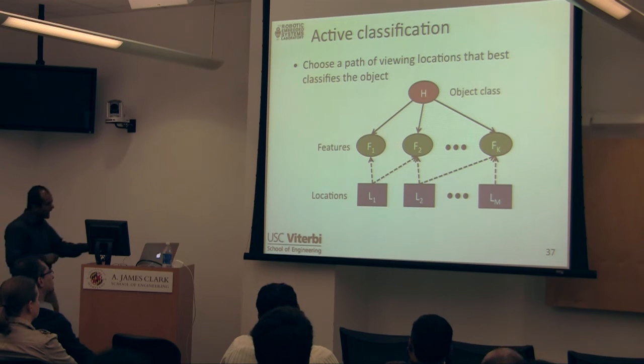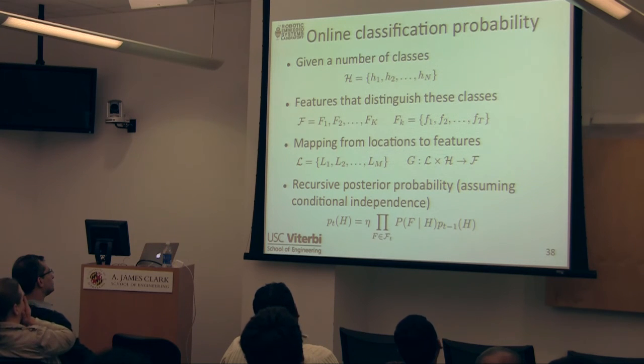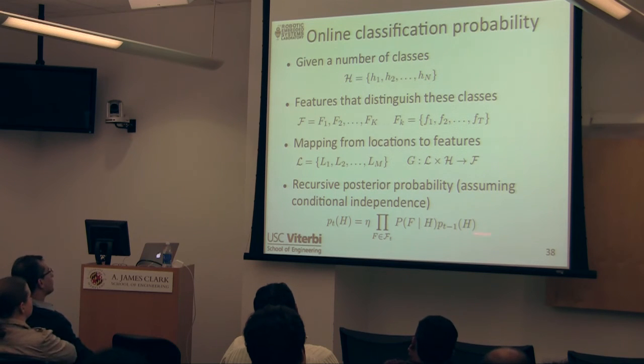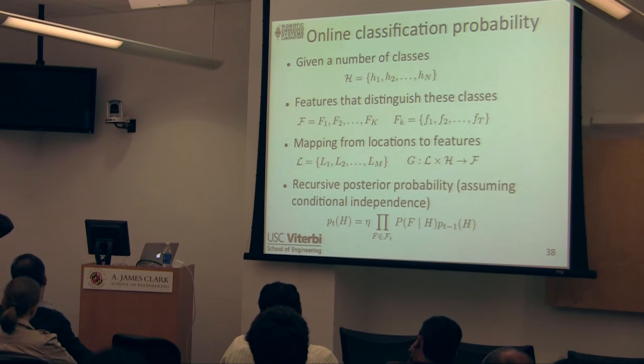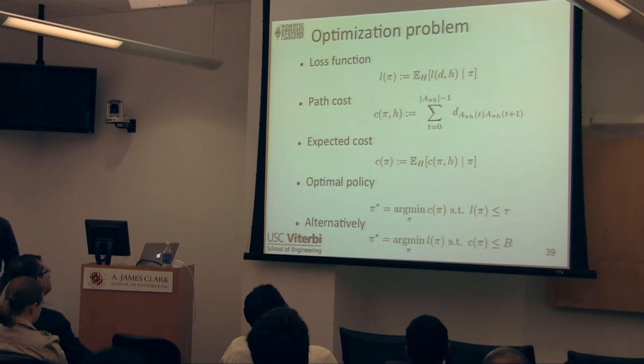Now the question we want to ask is: given a number of classes, given features that distinguish these classes, and given some mapping from locations to features, we can define this posterior probability of a particular class. This is under a conditional independence assumption of the features. The assumption is that corner A and corner B, if they can be viewed from different locations, have no conditional dependence: the probability of seeing corner A from location A doesn't depend on the probability of seeing the other corner from location B. That's easy. So under this assumption, one can now pose my favorite kind of problem.